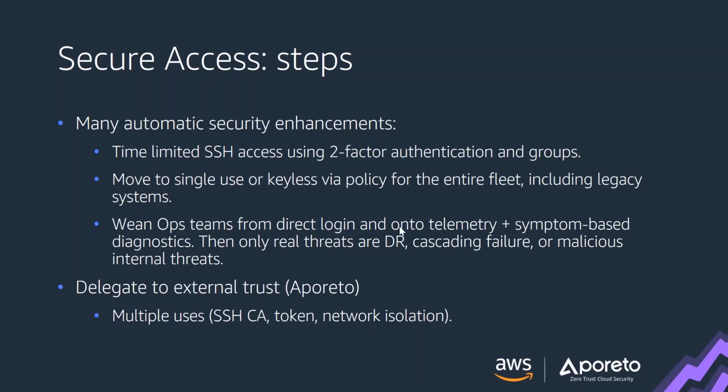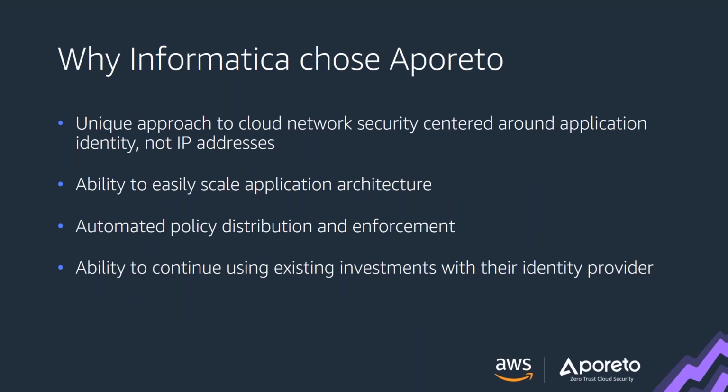But the important thing for us here was that we delegated this external trust to Aporeto. We did look at this ourselves. We spent about 6 months trying to figure it out, and I decided that this was a very hard resource to do. So I'm going to step on to the next slide.